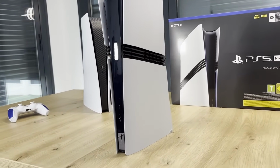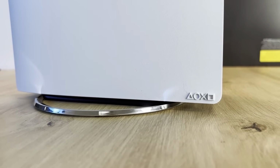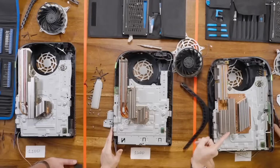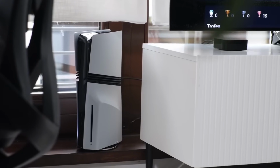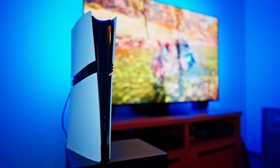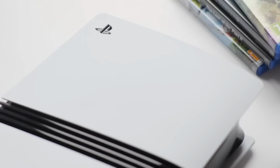One key change, though, is harder to notice at first glance: the redesigned cooling system. It's now quieter and, according to Sony, more efficient, even though the original PS5 and the Slim already operated quietly, except for the disk drive, which sounded like it was giving birth to the disk. The Pro is practically silent. It maintains reasonable temperatures even during the most demanding scenes.